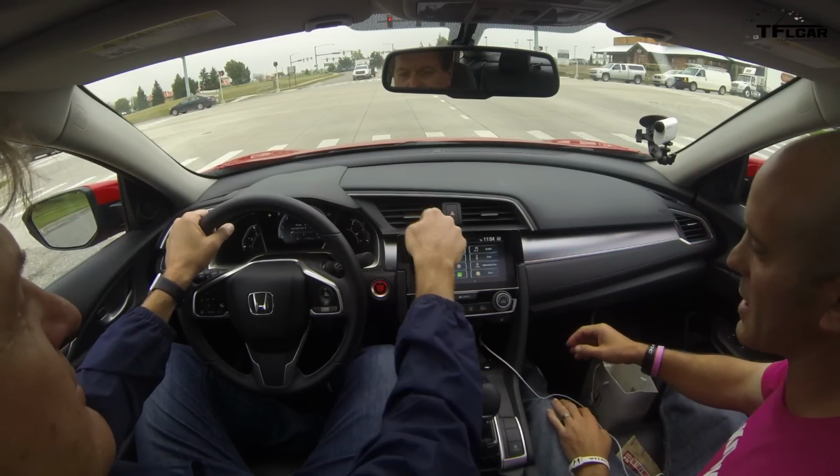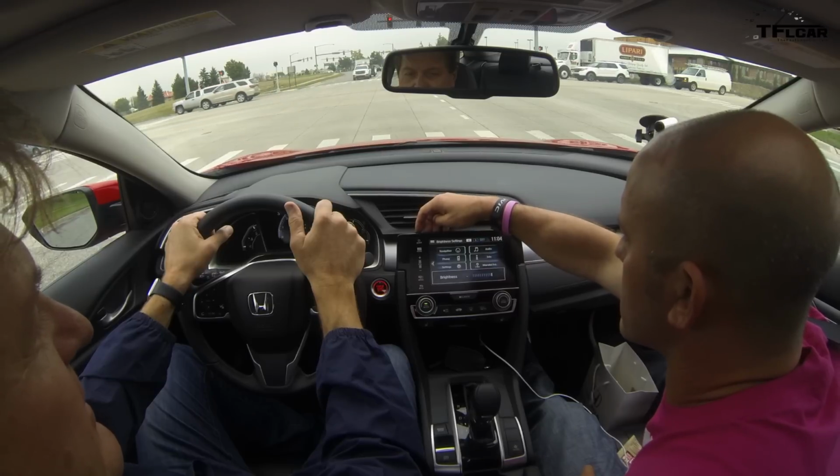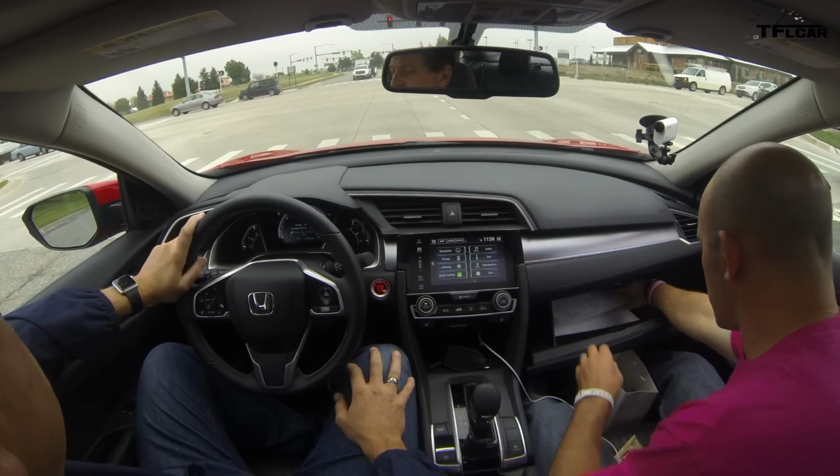I don't know what that thing is. That probably tells you to... No, it probably dims it. Yeah, brightness setting. That's nice. They have a hot switch right on top. I like that.